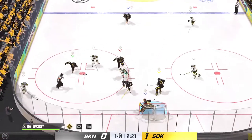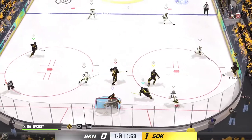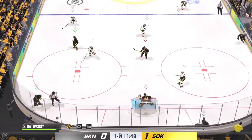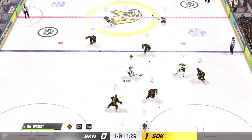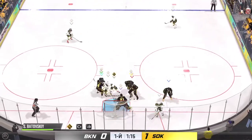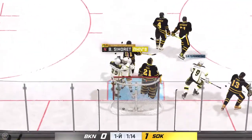Grabs control of it at the point. And that doesn't exactly go tape to tape. And now it's over to Zikov. Kasparaitis carries the puck in his own zone. Receives the pass. He scores! Jumps on the rebound and buries it!